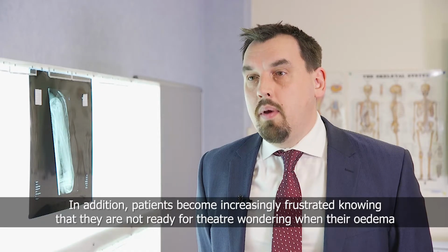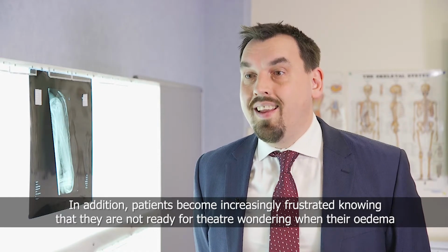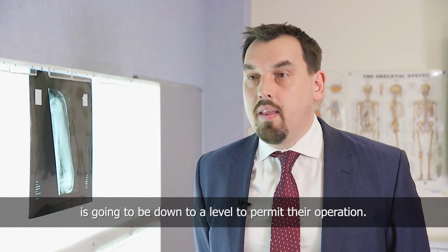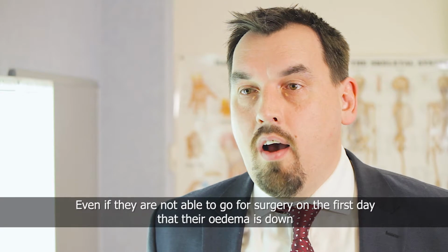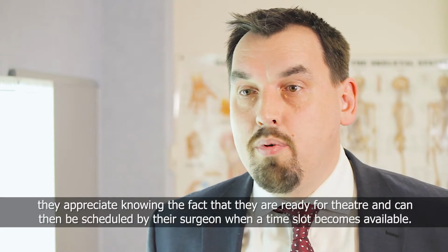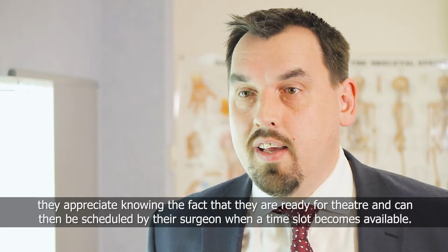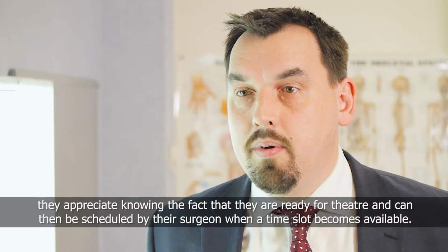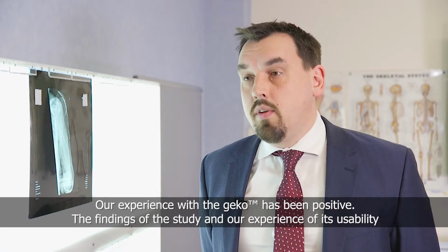In addition, patients become increasingly frustrated knowing that they're not ready for theatre, wondering when their edema is going to be down to a level that will permit their operation. Even if they aren't able to go for surgery on the first day that their edema is down, they appreciate knowing the fact that they're ready for theatre and can then be scheduled by their surgeon when a time slot becomes available. Our experience with the Gecko has been positive.